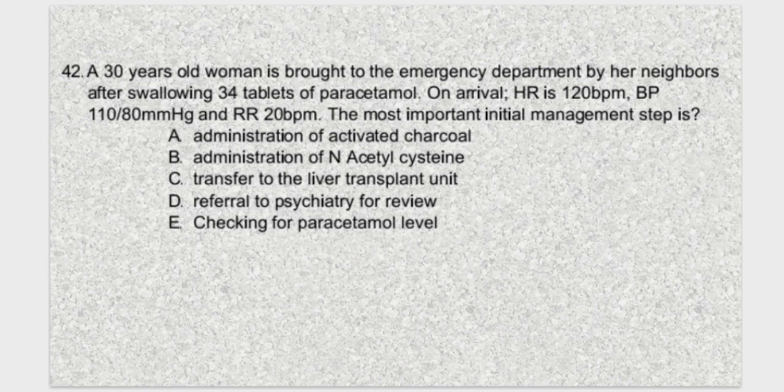A 30-year-old woman is brought to the emergency department by her neighbors after swallowing 34 tablets of paracetamol. On arrival, her heart rate is 120 beats per minute, increased. Her blood pressure is 110/80 mmHg, and respiratory rate is 20 breaths per minute. The most important initial management step is to, the answer is B, administration of acetylcysteine. This is the right antidote for paracetamol. I think this woman was trying to kill herself.